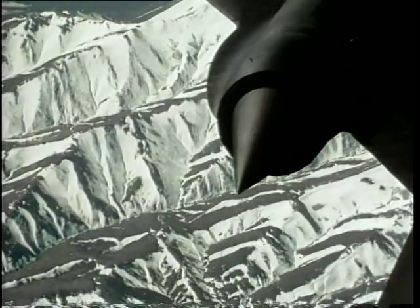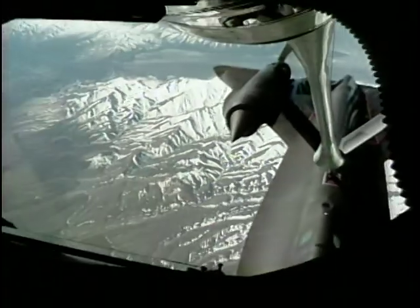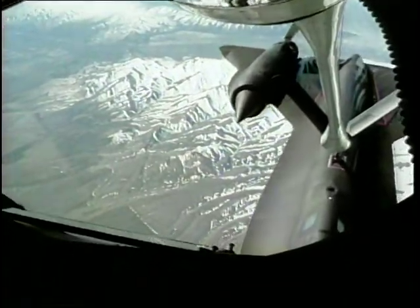Raven 1, 200 to 230, and Raven 1's a single ship, and vector heading 180.